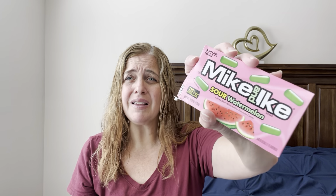And then the last one I'm going to try is the Mike and Ike watermelons. All right. That's real. Real watermelon. And that's real sour. Does it say sour? Oh. Sour watermelon. Mm. Oh, man. Yes. That's sour, too.